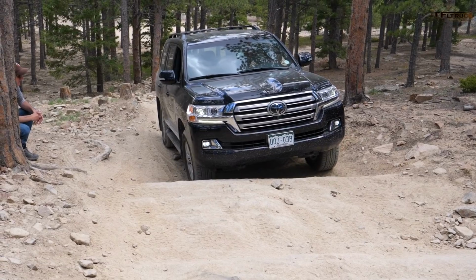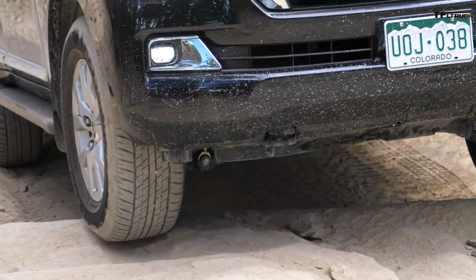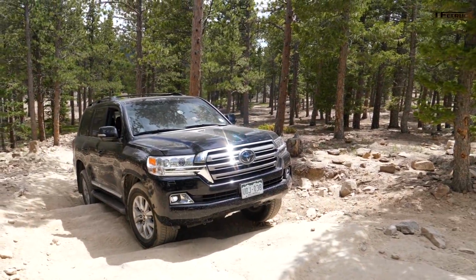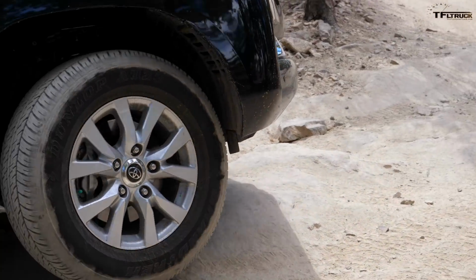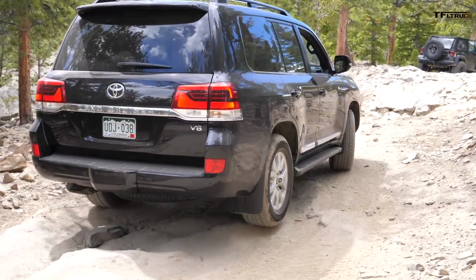One thing about this Land Cruiser is just how refined it is. I'm getting close to some rocks, and I don't have quite enough clearance. I have an amazing four-wheel drive system. Yep, I'm in 4-low, obviously, and I'm locking my center differential, but I'm just crawling, not really losing traction. So these tires, although not as beefy as Nathan's, are doing just fine.